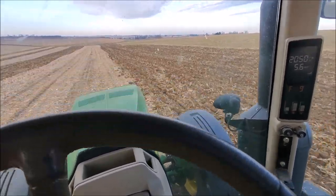It's working really good. It's supposed to get down to -1 on Tuesday or Wednesday next week, so after that there'll be a bunch of frost in the ground, so we won't be able to get anything else plowed up here. This is actually the only field we have to do. But if you're wondering why we don't put a cover crop in, it's because it won't grow.